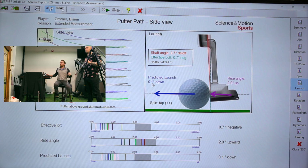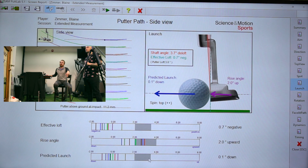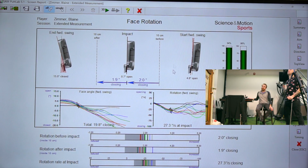So what we'd want to do is get this rise angle up around 4 if we can, between 2 and 4, kind of up a little bit higher here, so that we can get this predicted launch in that 2 to 3.5 degrees. So then rotation, so really good.